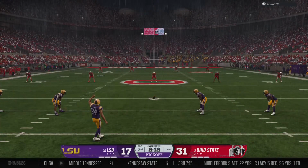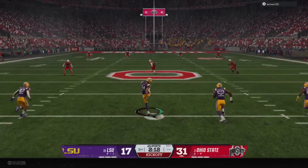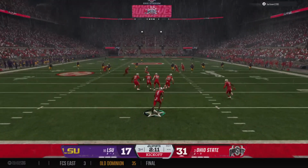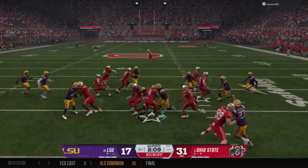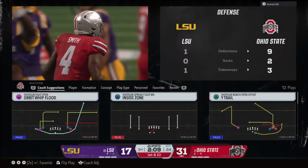So after putting up the touchdown, the kickoff team is out there to boot it away. He'll return it from inside the 5. And he's stopped at the 20. Tried to make something happen, but that's good coverage there.